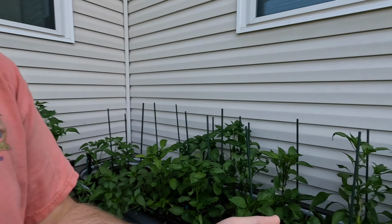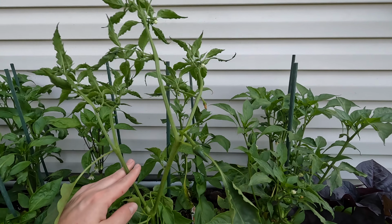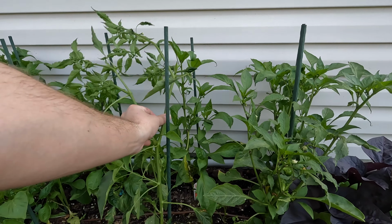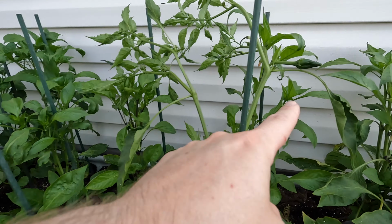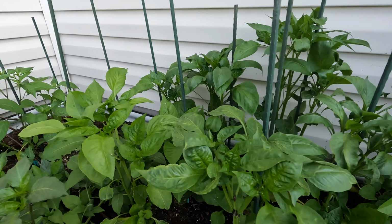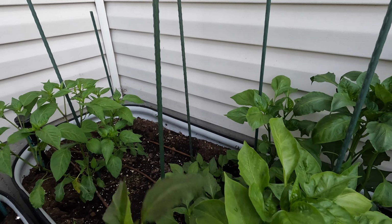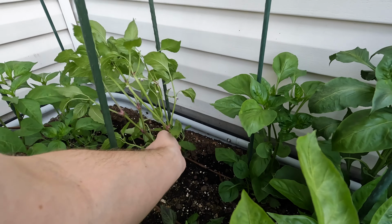But everything's looking really good. I'm getting some peppers on. I need to come in and tie these up and stake them. They're starting to get quite large. See if we can bend that around there right quick. But there's tiny, tiny baby peppers on all of these pepper plants, and all of them are falling over. Yes, need to come out here today if I have time to stake all of these.